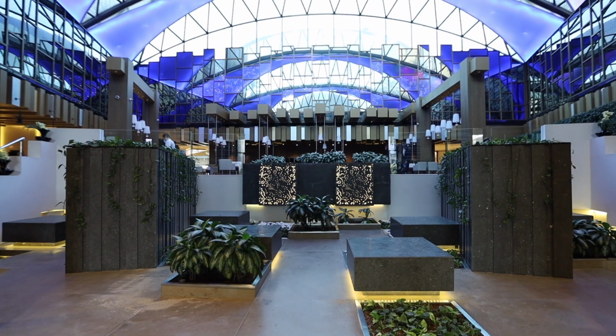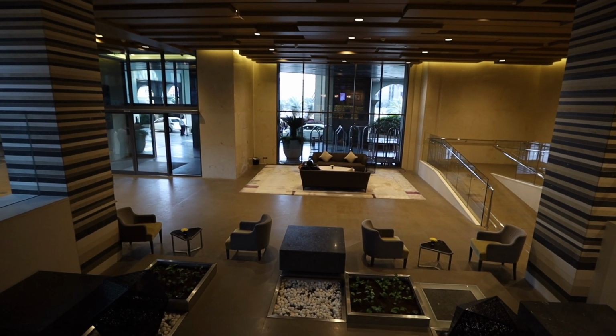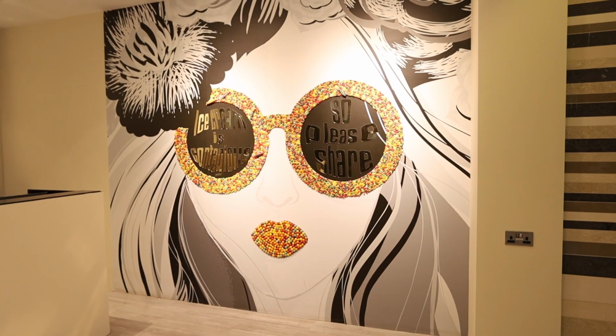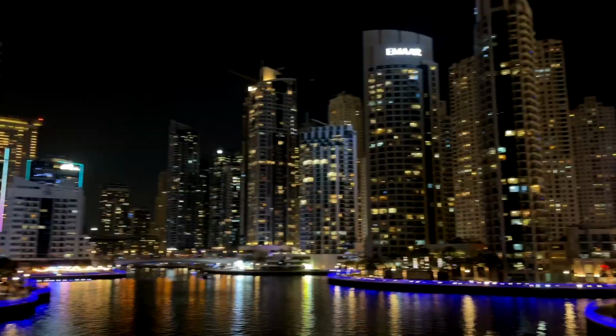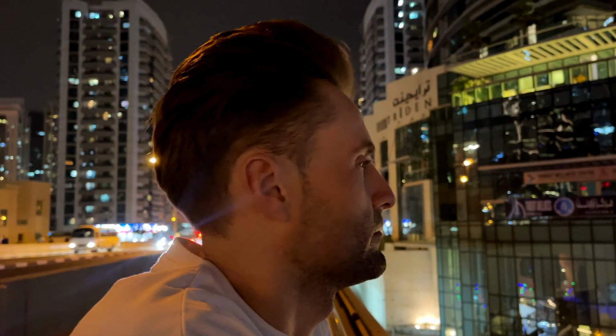So the common grounds are beautiful, especially this pool. It's small but good enough, and look at this lobby. It's beautiful. Do you want to buy an apartment here? Why? It's a desert.